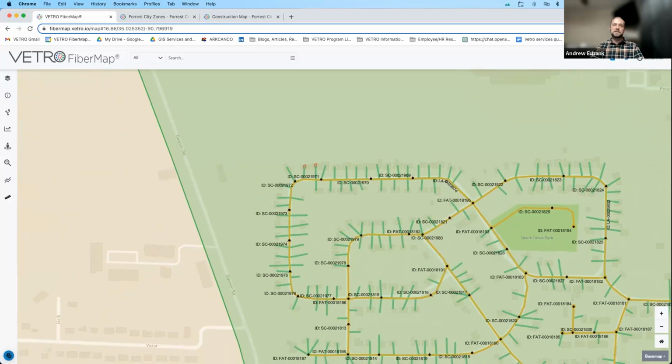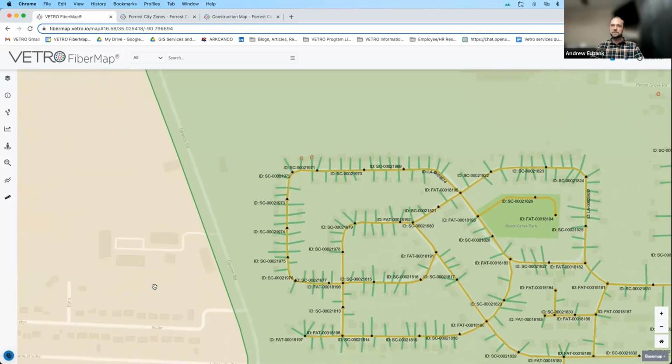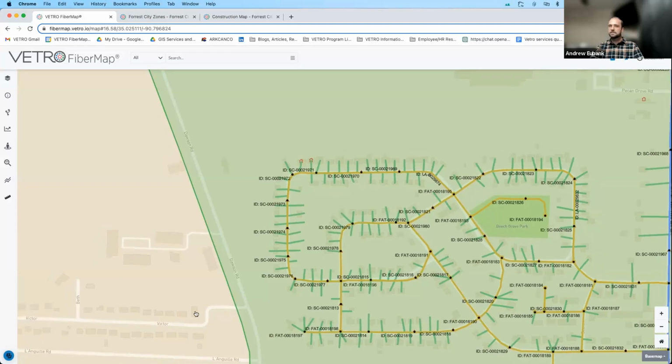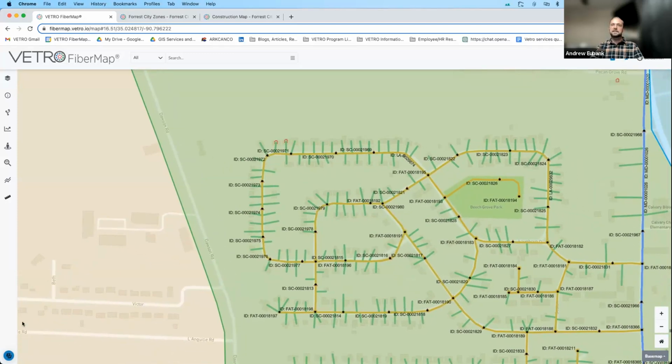VETRO's powerful open API also makes it easy to integrate with your OSS, or easier. Imagine your engineer changing the status of this zone, and all of that data pushes to the service location and out to your OSS. Or imagine your installer finishing an install, and that data gets pushed into VETRO to show that location is active or lit. Our strong, accessible interface paired with your key data living in VETRO makes that possible.